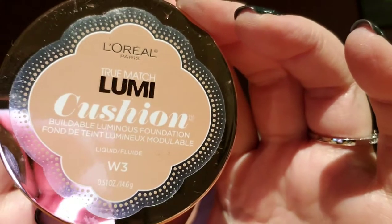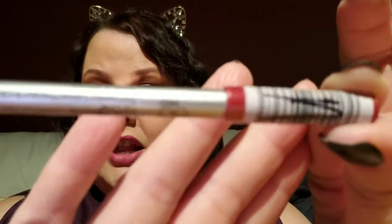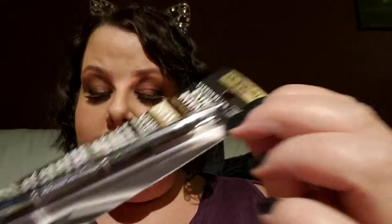So I got this and a lip liner and some concealer and eyeliner. So that was sweet. That was just for buying the ticket. And then I got this little gift with purchase, which I haven't opened yet.